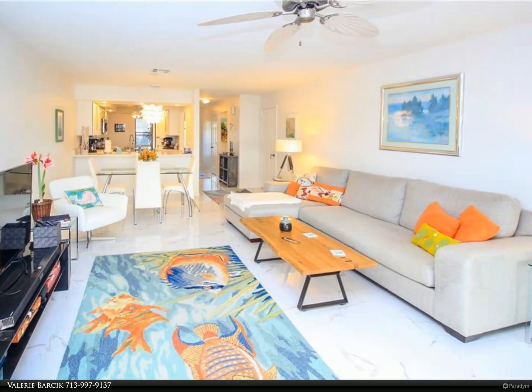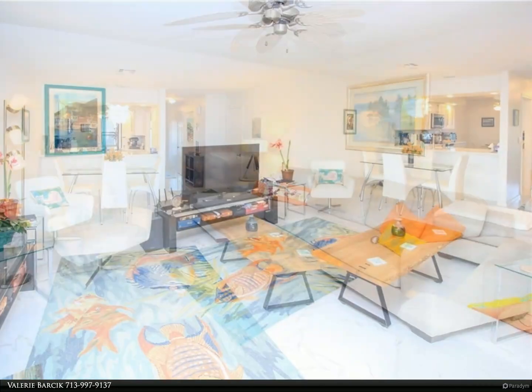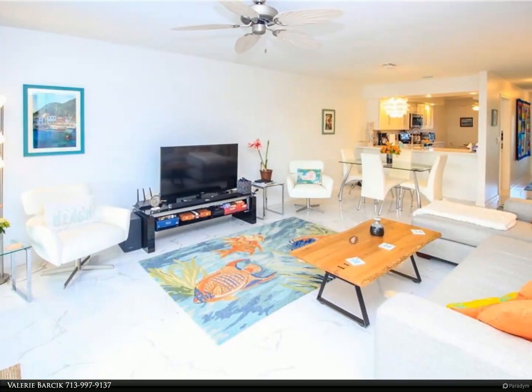Water, cable, Wi-Fi and up to $100 of electric per month is included. This is a second-floor unit in a non-elevator building.